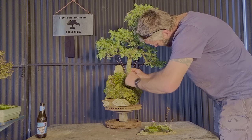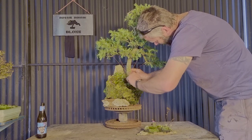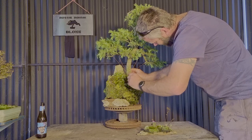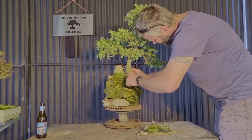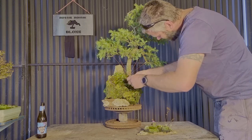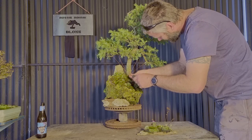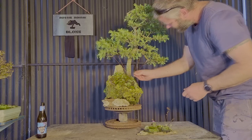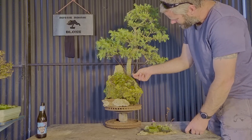branches still haven't set. I think mainly because last year it didn't have a good growing season because I overworked it. But this year it's having a good growing season, and that's why you're not going to find me chopping it back at all. I'm going to let the growth get quite long before I even think about chopping it back. So you can see the branches popped back that far.